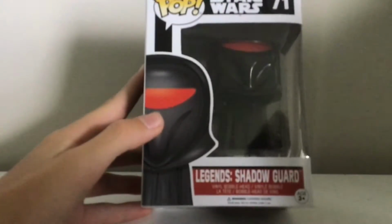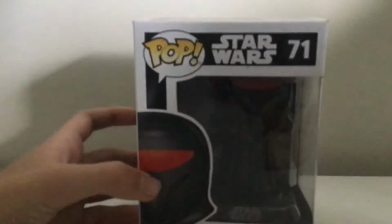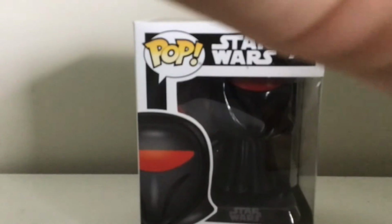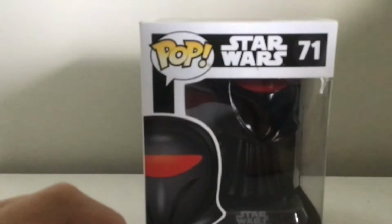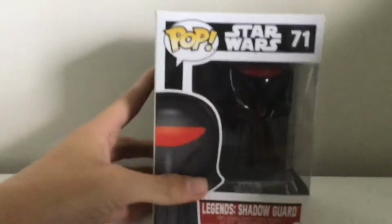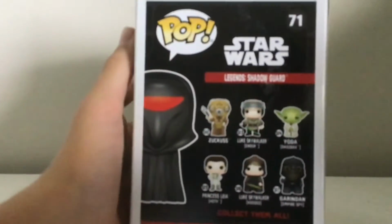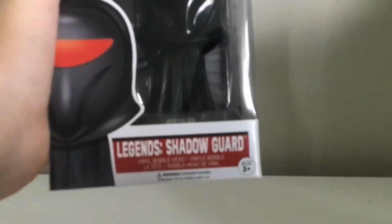Alright, so this next one is a Legends Shadow Trooper. I got this one online from somewhere. I completely forgot where. But it's number 71. I do like it. It's a nice pop. It is kind of lame, but you know, if it's a black pop, it's always going to be kind of lame. But these are my very first, very early ones, so they're not going to be very good. But once we get further on, they do start to get a bit better.